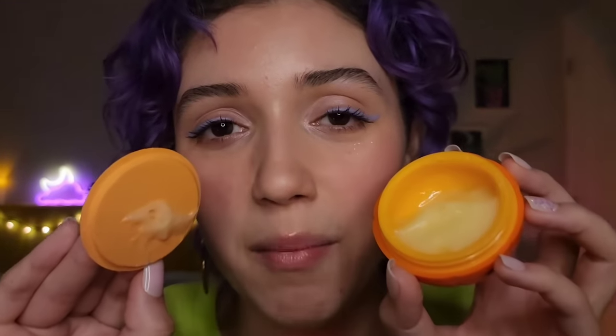It is some form of face treatment. I think it was a moisturizer with retinol or something in it. Like I said, no idea. I just saw it and it looked cute.